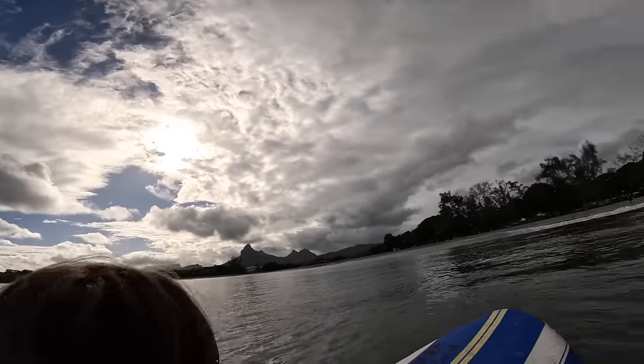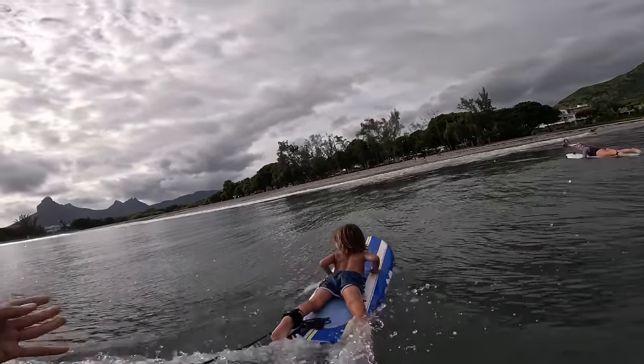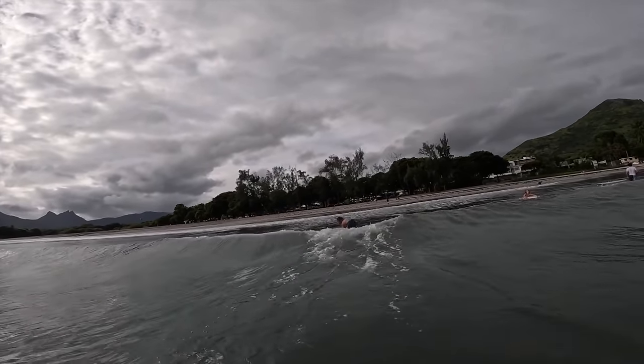Oh good, this one's a tiny one. You wanna try this tiny one? All right, start the paddle. Yeah, good job, Callie. And as soon as he felt the confidence of like, I'm doing this, he turned around and looked at all of us, giving us one of these. And then was just yelling like, yo, yo, Manila, you see that wave? Hey, hey. Oh, his confidence.